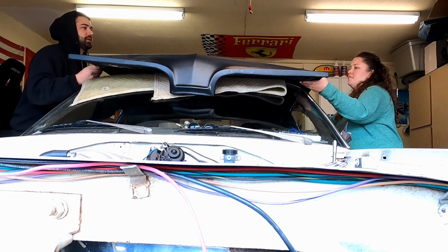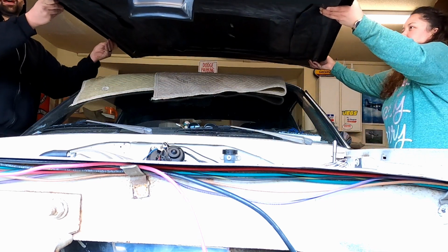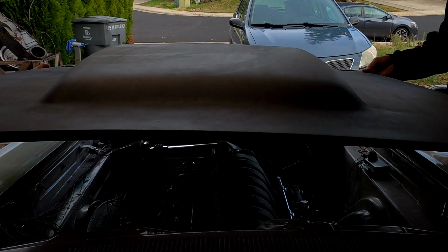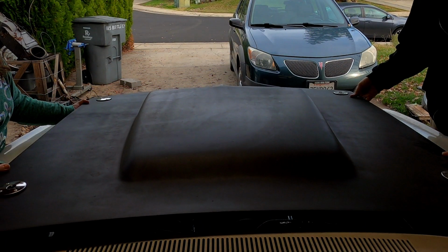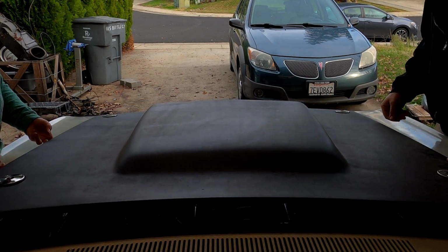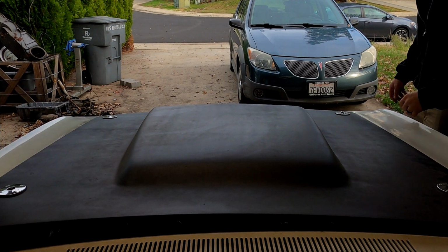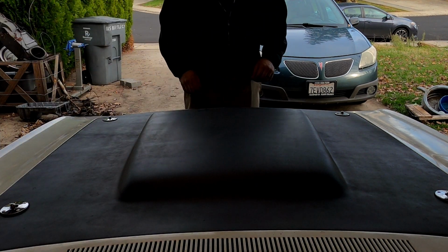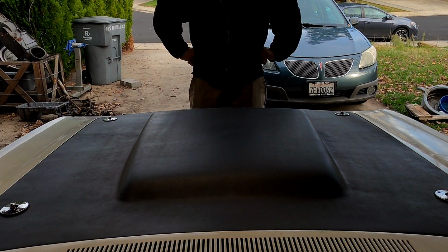I'm pretty excited. Let's see if this will move out of the garage under its own power for the first time in over a year. Let's do it. Okay, here we go. Setting the hood down on the car for the first time in a long time. Pretty stoked, man. Yep, just let go. Sweet. Oh, I forgot how good this looks.